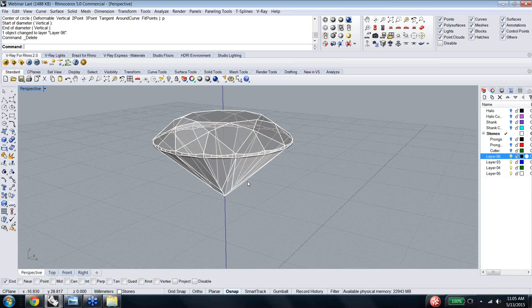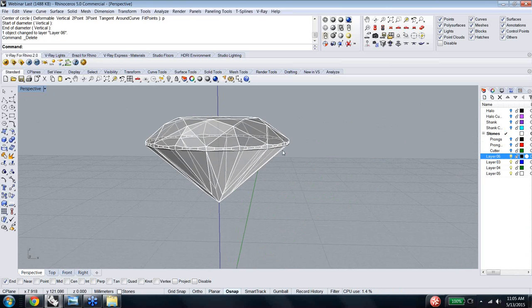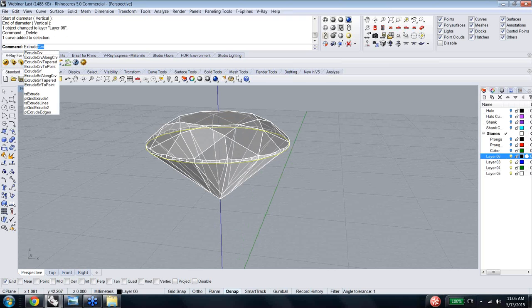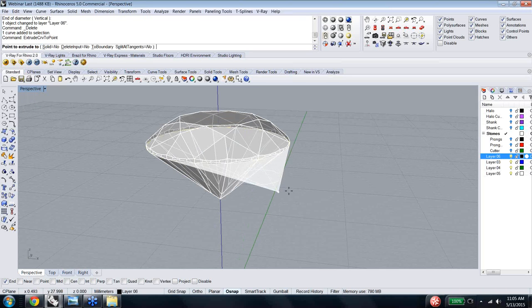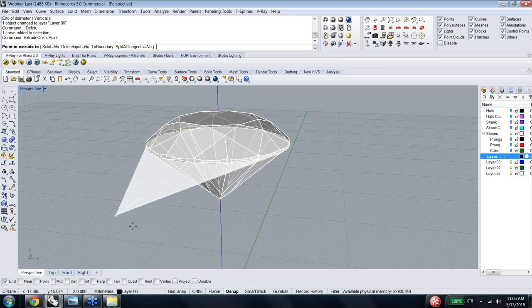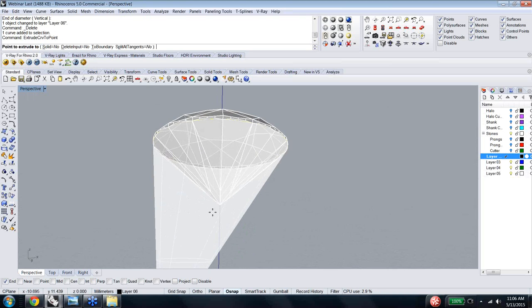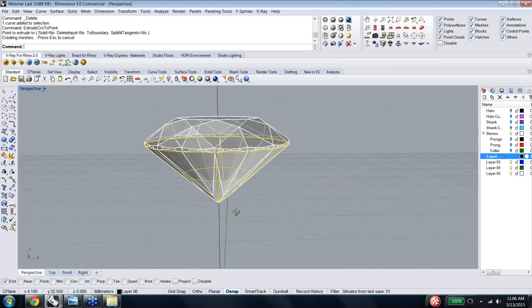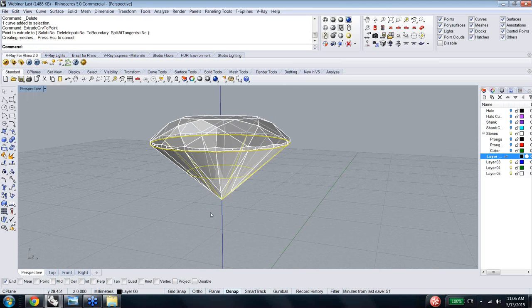Apparently I copied one. All right, there, I've got one now. And the next thing that I'm going to do is extrude this to a point. So I'll do extrude curve to point. And let's go into this layer. And I'm going to use my end OSNAP to snap to the culet of the stone here to make this sort of seat. You can see that the facets of the stone intersect the seat a little bit.